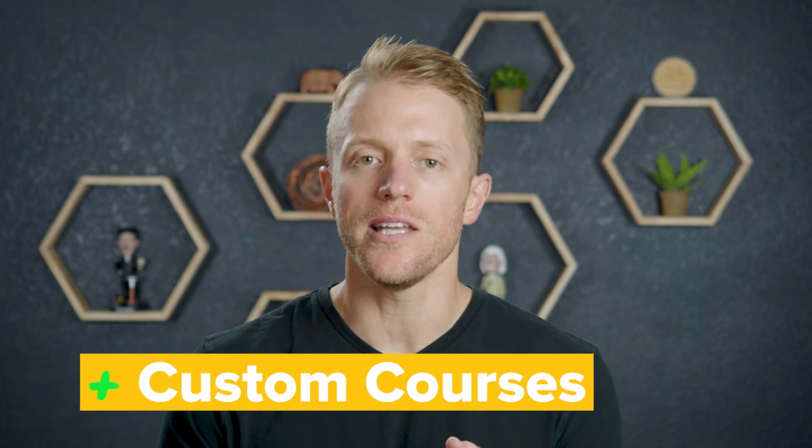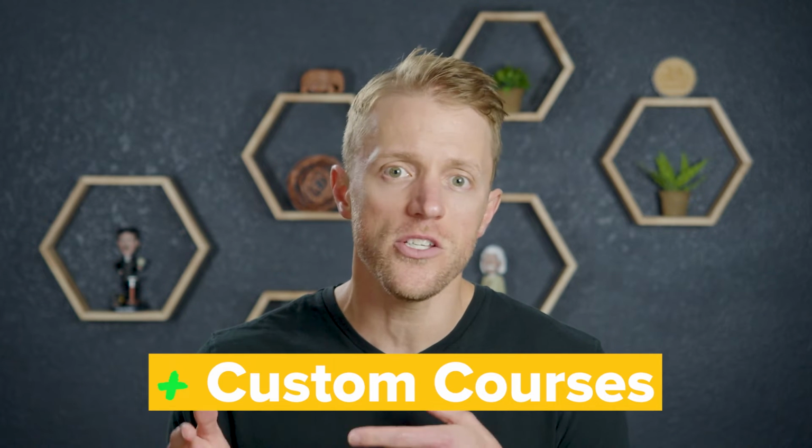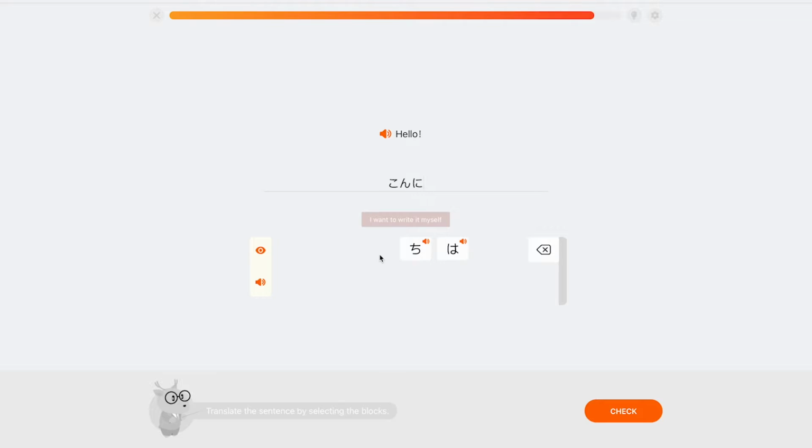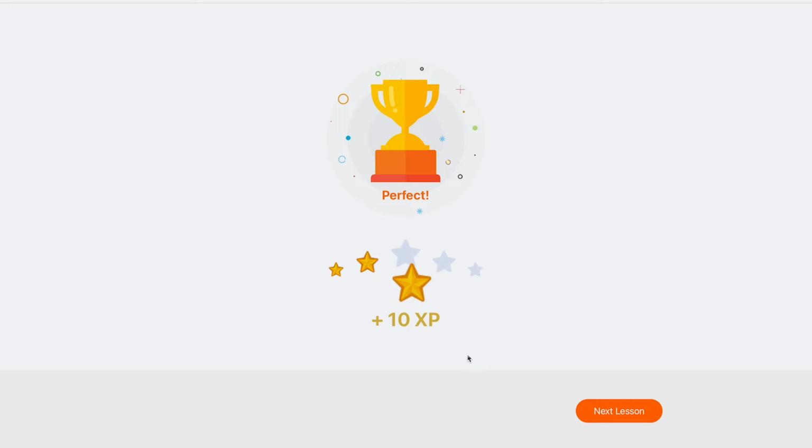Okay, last up here, strength number 3, is that I like that Lingodeer doesn't take a cookie cutter approach to language learning, and instead they customize their courses for each language. So instead of just including generic default objects, foods, sports, and other thematic topics, Lingodeer actually personalizes each of their courses for the specific foods, places, and objects that are relevant to the country or culture for the language that you're learning, which is awesome.